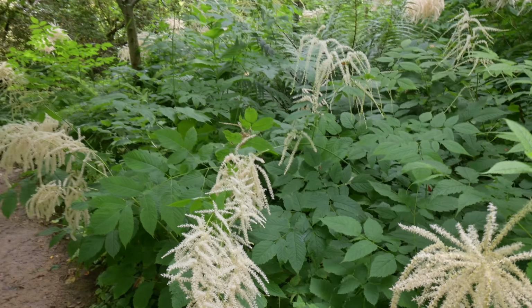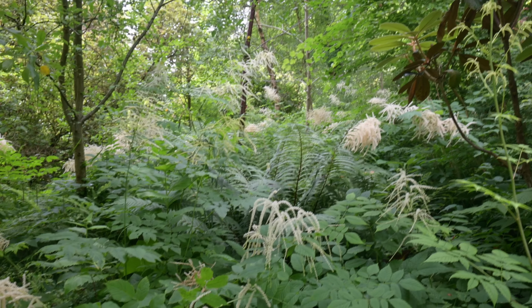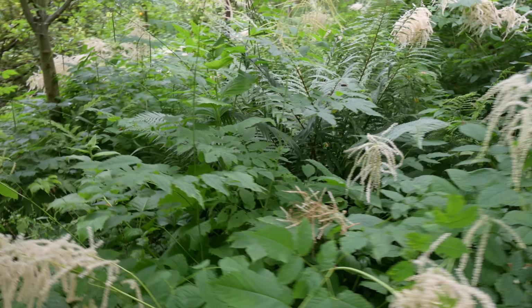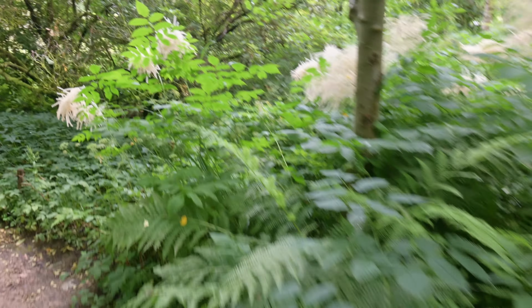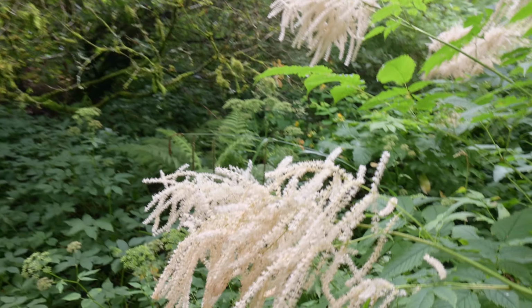Now this plant here I used to have in my garden, and I wasn't sure of it. It's a woodland plant, and I actually dug it up and removed it because the foliage does die back in July and August time, but the flower heads are quite nice if you like that sort of blousy, feathery look.